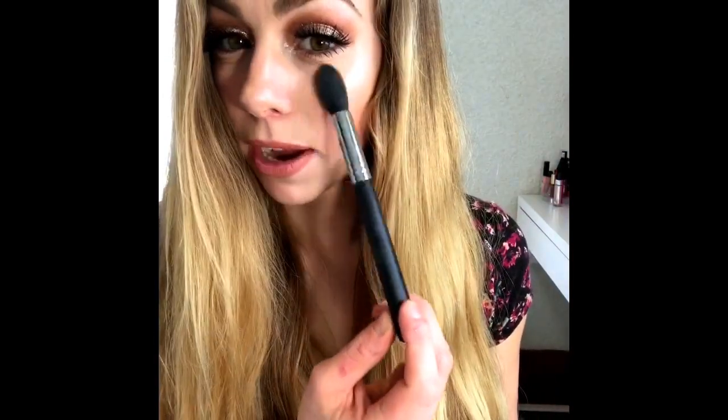I'll just tell you about both of these. The Morphe M438 and the Morphe E18. So this one is from the Elite collection as well. And the E18 is just a little tiny brush. I use it to just do my inner corner highlight. And the M438 I just use to set my under eyes, and I love how nicely it fits right there.